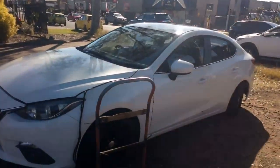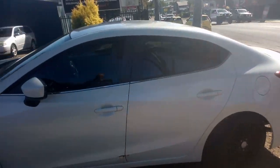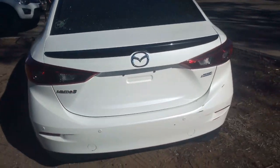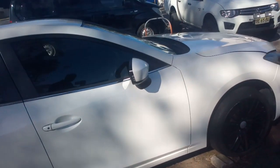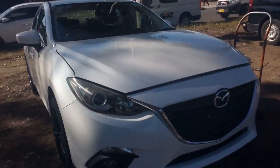Bit of a tap down the sides, taking out the left hand rear wheel. Clean, tidy car otherwise. We've got 3 wheels on it. A little bit of hail on the boot lid there. The tail lights, rear bar, 2 right-hand doors, mud guards, bonnet's got some dings on it, front bar's good, a couple of headlights which will get reconditioned so they'll be like brand new.